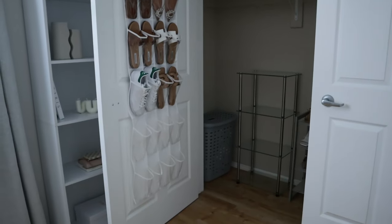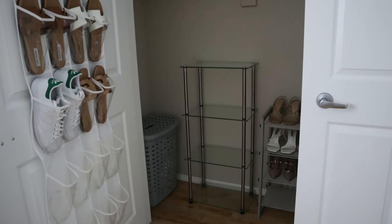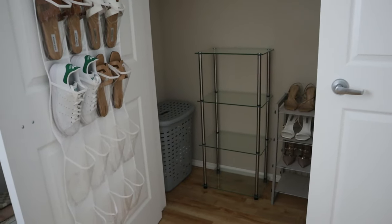And if you guys are wondering why things look a little bit bare, I'm missing a couple pairs of shoes. It is because they are in my overnight bag, which is in a different room. So if you see a couple items missing that you're used to seeing here, that's because they are packed away at the moment.